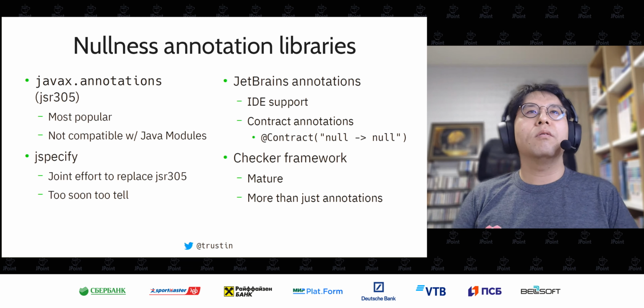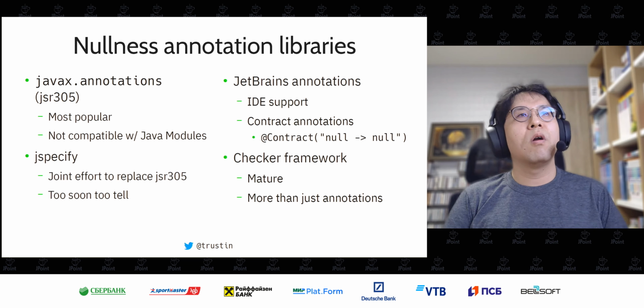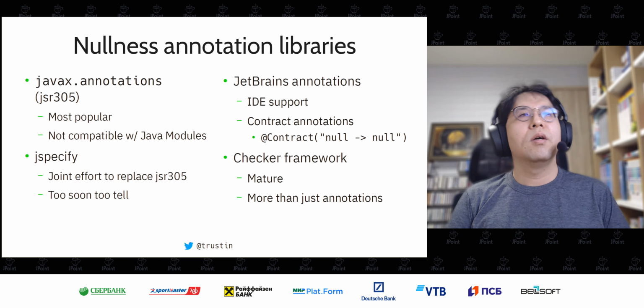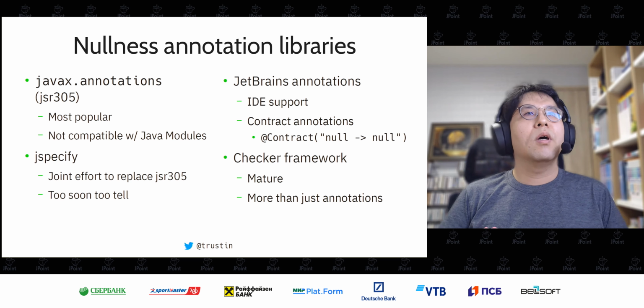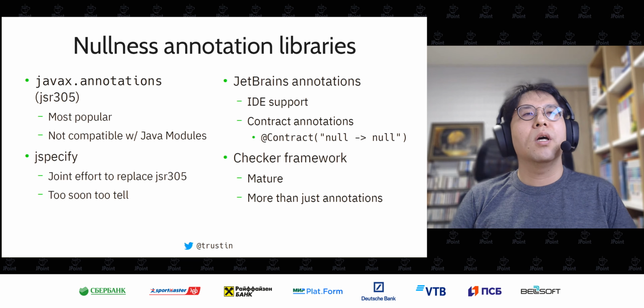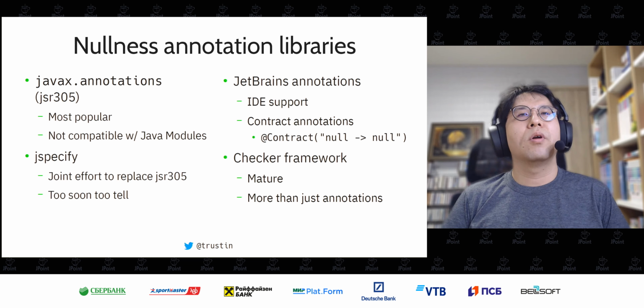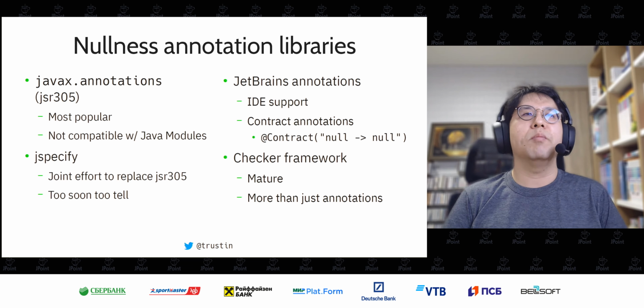But the problem with nullness annotations like NonNull and Nullable is that there are no standards. At least I found four competing libraries. The most popular one is the javax annotations, because it looks and sounds like a standard, but actually it's not standard, but it's popular. Because it uses the javax annotations package namespace, when you work with some other real standard packages, it might have some conflict. So it is sometimes incompatible with the Java module system, and you have to keep that in mind.